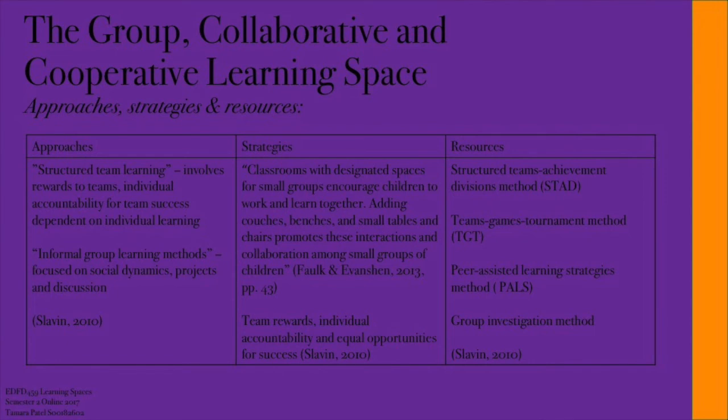The two approaches to group work have different focuses, and based on content and the purpose of the tasks, teachers can decide which approach to take. Strategies may include team rewards, individual accountability, and equal opportunities for success to motivate students to learn and work together. Teachers can refer to different methods of group work depending on the purpose and content of the task.